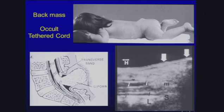In these old pictures from the literature, you can see that the baby has a small hump at the top of the back. This is not the same child, but this could very well be the same depiction. You can see the spinal cord is low, coming down to the lumbosacral junction, and that there's a fatty mass. In this case, there's also a hairy patch, which could really match that.